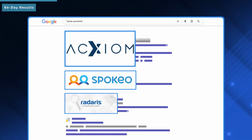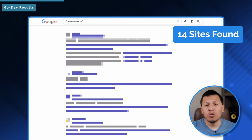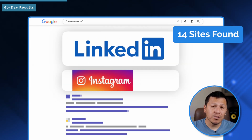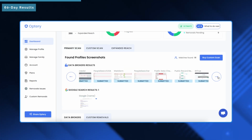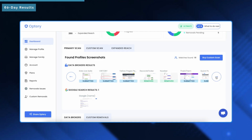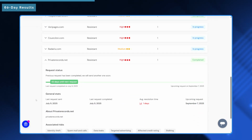Now, the after 60-day mark. What did we see? Well, when we searched his name, most of the people searching sites were gone. Most of the things being shown were professional profiles and social media profiles. This is where Incogni starts to differ. Unlike Optery, which provides a detailed breakdown of everything they've done and where your information was taken down from, Incogni provides more of an automated report. So you're just gonna have to trust them.